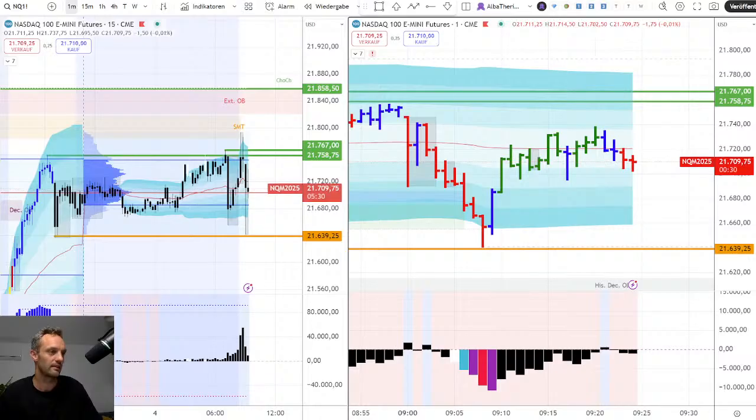Yeah, this is why I like the first half an hour, and mostly half an hour is enough to trade. 50 minutes is enough to trade. If we get the first move right, then we can have profitable trades, and then it's done. That's nice.